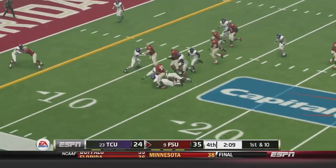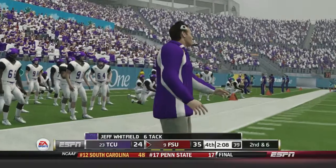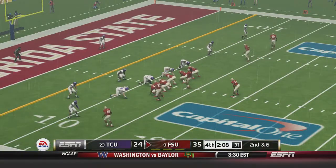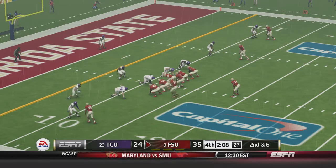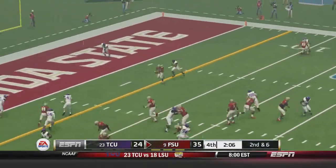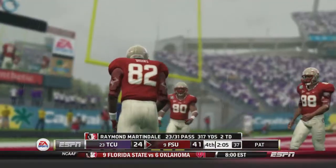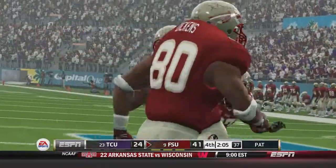Martindale hands off to Cannon once more. TCU only has one timeout left to go. They will take their final timeout. So Florida State lines up on the 12-yard line, second and six. So, second round opponent, we're going to look past this. I have a feeling Florida State's going to win. Oh, and there's a throw to Brooks for a touchdown. Now with an extra point, we now know Florida State will win.